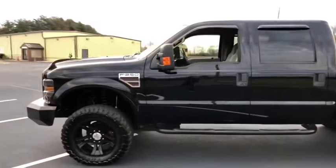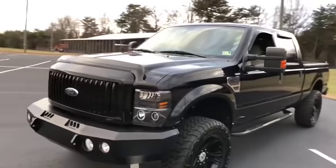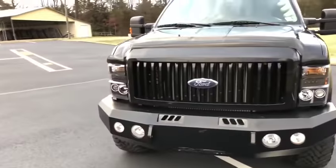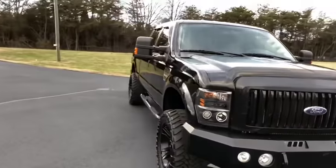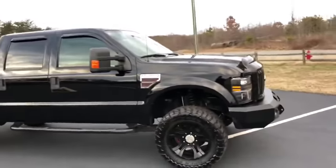This is Mark with the 2008 Ford F-250 6.4 liter turbo diesel Powerstroke XLT with 92,000 miles on it. We're probably gonna be asking right around $22,000 for this truck. Really nice and clean, runs really good.